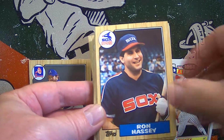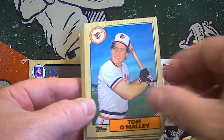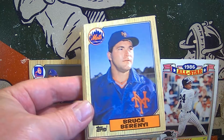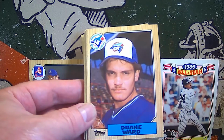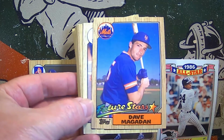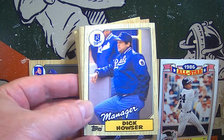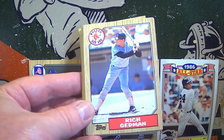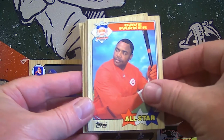That's pretty good. There's a White Sox player, Mr. Ron Hassey. Put him on the stack. Armalian Weaver. Not too many White Sox players in this pack. There's a Dave Magadan rookie card, Future Star. All right, into our last section of the rack pack now. Dave Parker All-Star.